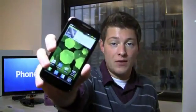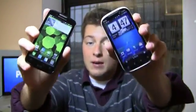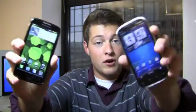You know what we do in PhoneDog land when we have two awesome phones that need to be put together for the test? We dogfight them. That's what we do. We put together the Atrix 2 in this dogfight battle versus the HTC Amaze 4G. Both awesome phones, both awesome Android phones at that.